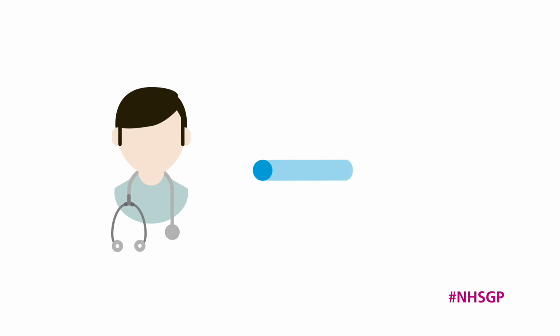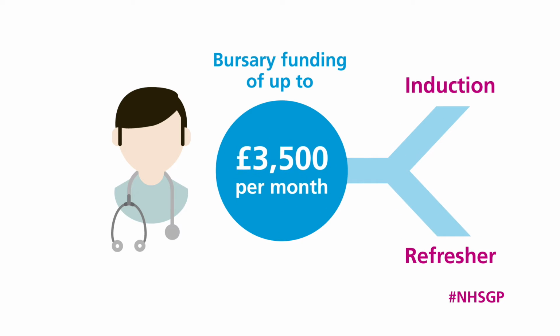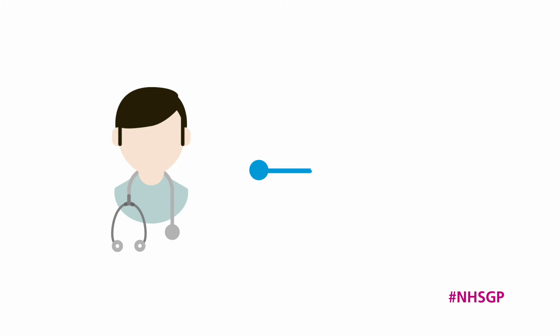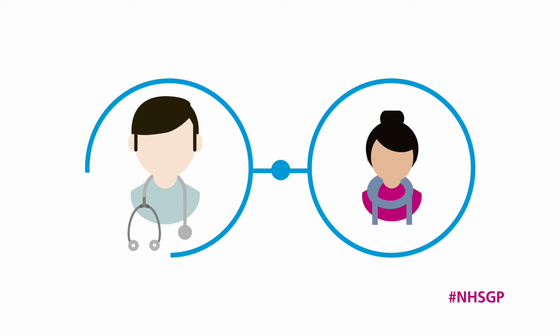Based on your circumstances and experience, you will be placed on one of two routes, both of which are eligible for bursary funding of up to £3,500 per month for a full-time placement. There's also help with indemnity costs, other fees, and additional funding if you relocate to some areas of England. Whichever scheme suits you, there is a single point of entry, and you can get started online.